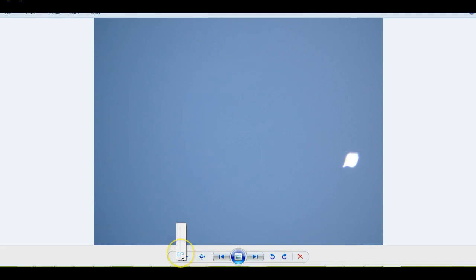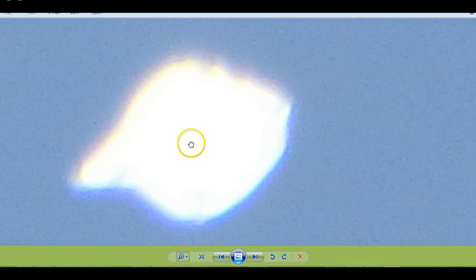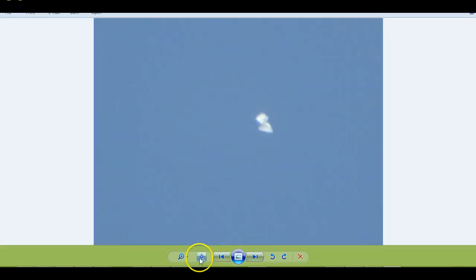So the reason I'm going through all the photos is just to show you how this would have been very hard to pick up by an average person down on street level. Very difficult. Very bright shape there. This is where it gets interesting.